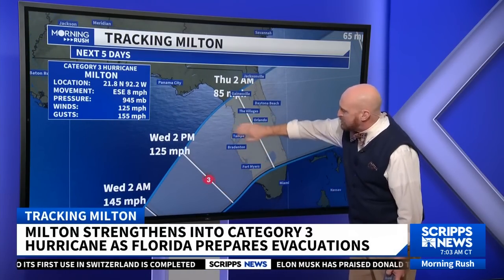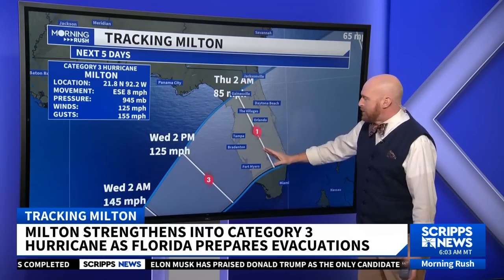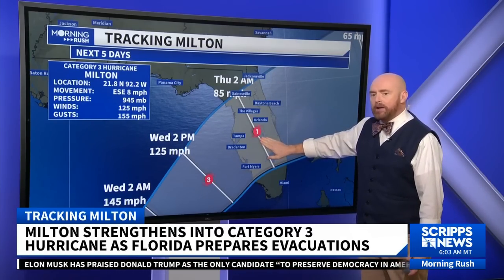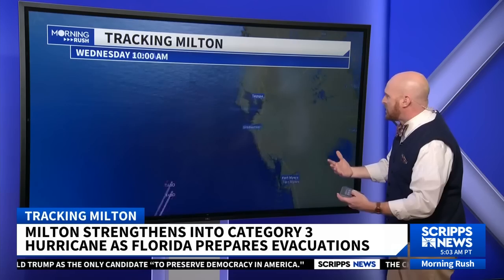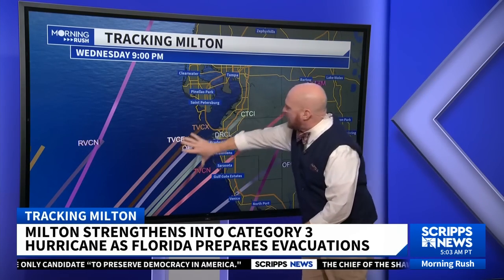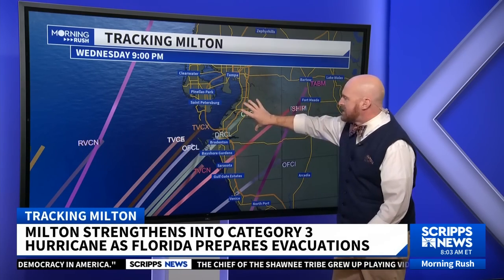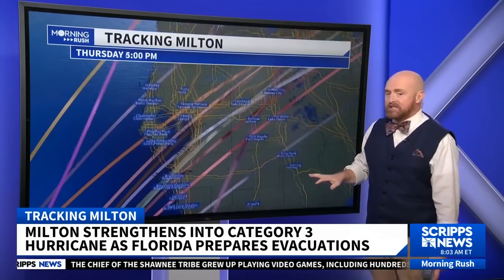The track's now between Tampa and Fort Myers in that area. But look, by the middle of the peninsula here in Florida, just south of Orlando, still a Category 1 hurricane before it moves up. All right, let's put all the spaghetti models into motion here. You can see they are all still tracking right there, Tampa Bay down to Sarasota. That's where most of them bring this through. So that entire region is going to be feeling the impacts of this when it rolls through.